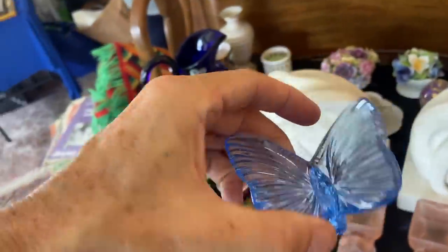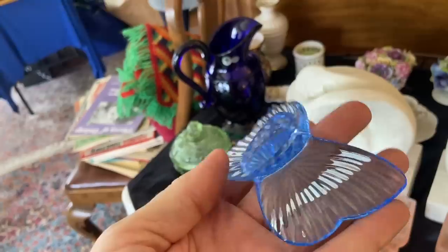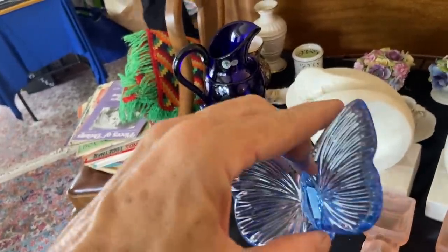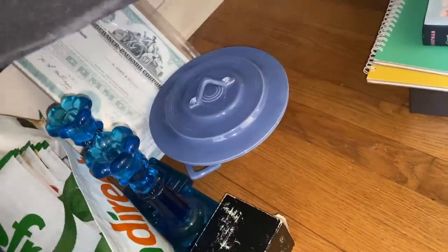And this is a Fenton blue butterfly. I think I'll put that in my pile because it's nice and small and in great condition, it appears. All right, we're getting a pile. I finally just decided to make myself a whole pile under the table because I just can't carry all this anymore.